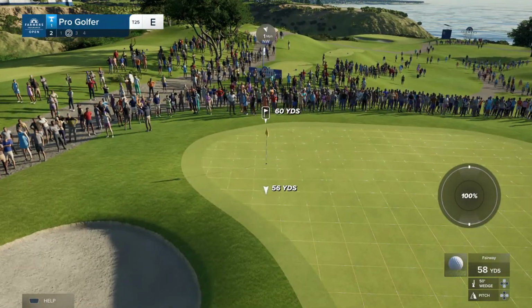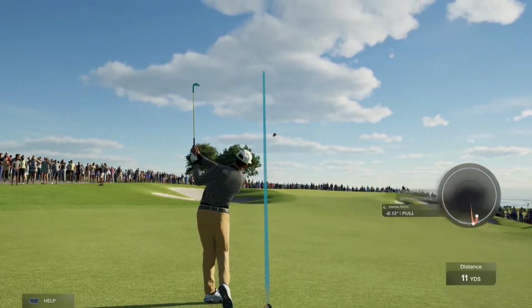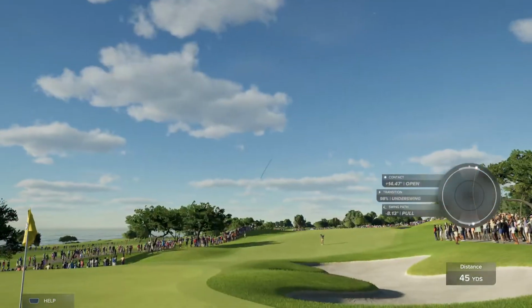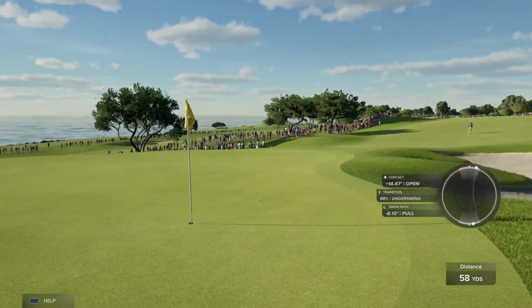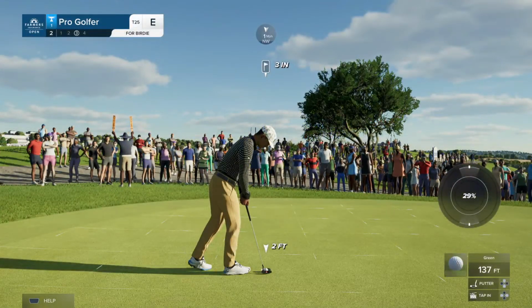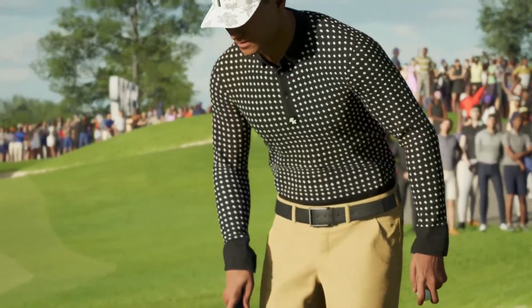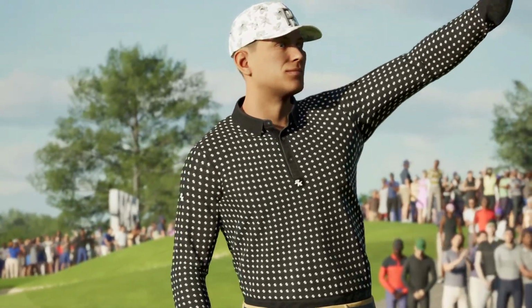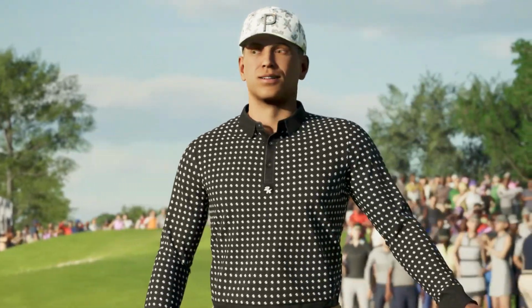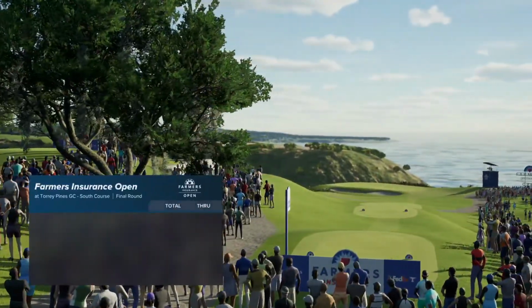Well, this is some lovely momentum to take into the tournament, coming off a last start win, Rich. This player has more confidence, I believe, than any other player in the field at the moment. This should be another good week for him. Just a short putt remaining here. Nicely played. Moving on up the leaderboard now after that hole.